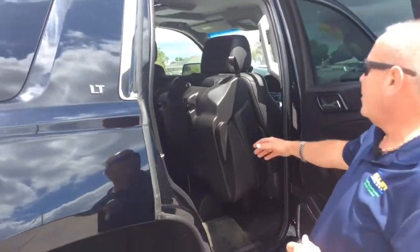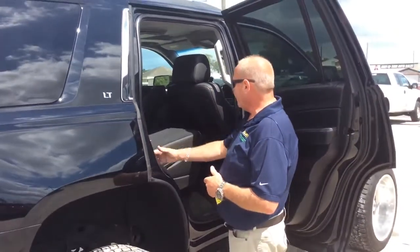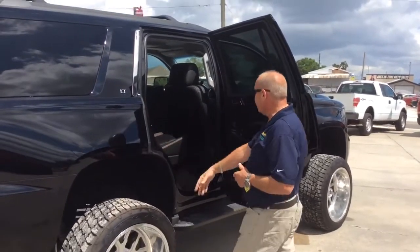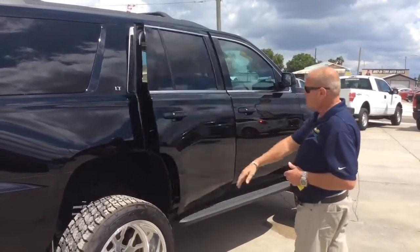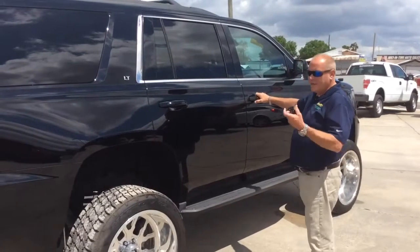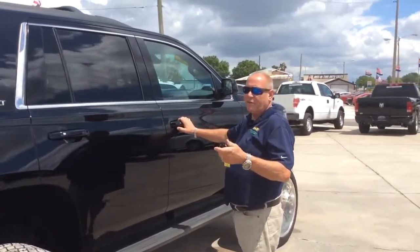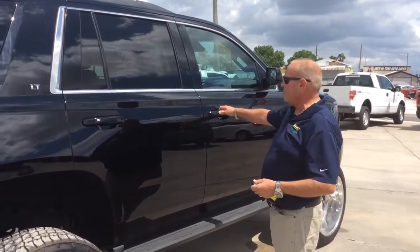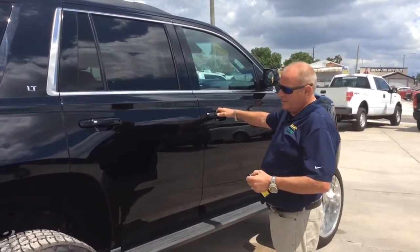And then to put these down, it's real easy. All you have to do is push them down, flip these back up, they go right back into place. Of course, it does have the running boards. With the smart key technology, you just have to be within 20 inches of the vehicle. Once the key is in your hands, you can open the doors if it's unlocked.